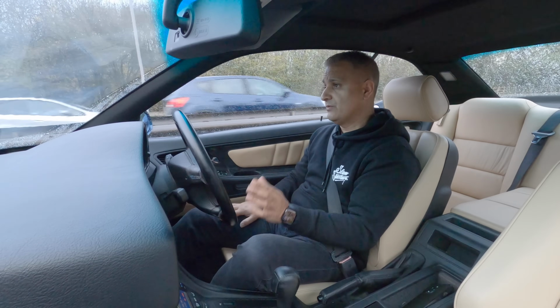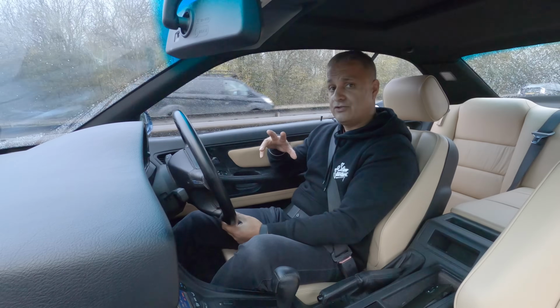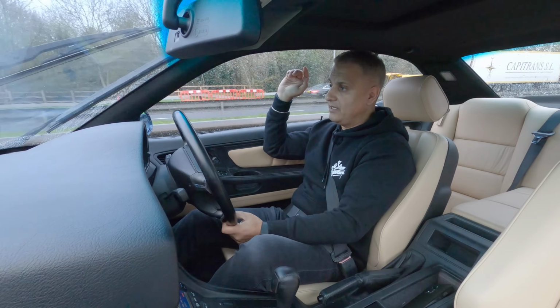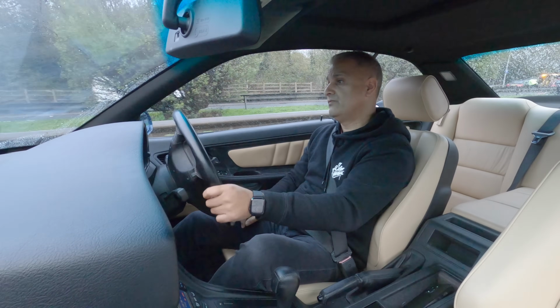One thing I forgot to mention when I was talking about the interior is that I found an invoice in the service folder from Dave the Trimmer. Big up Dave the Trimmer, know him very well. The previous owner had fresh headlining installed. The A, B and C pillars were retrimmed, including the rear deck, and it does feel absolutely beautiful.